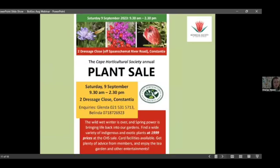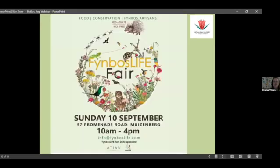And the Cape Horticultural Society, less botanical now, it'll be a mix of indigenous and exotics. They're having their annual fundraising sale. That'll be happening on the 9th of December in Constantia. It's always a wonderful selection of plants grown by the Horticultural Society, so that you can contend to.